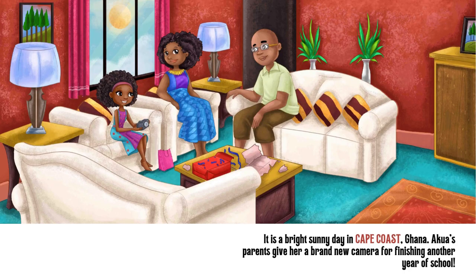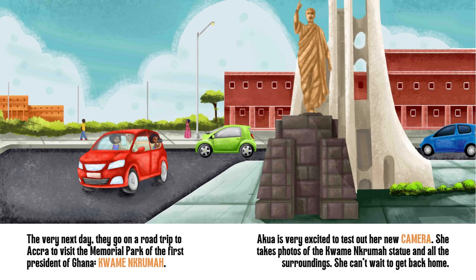It is a bright, sunny day in Cape Coast, Ghana. Aquia's parents give her a brand new camera for finishing another year of school. The very next day, they go on a road trip to Accra to visit the memorial park of the first president of Ghana, Kwame Nkrumah. Aquia is very excited to test out her new camera. She takes photos of the Kwame Nkrumah statue and all the surroundings. She can't wait to get back home.